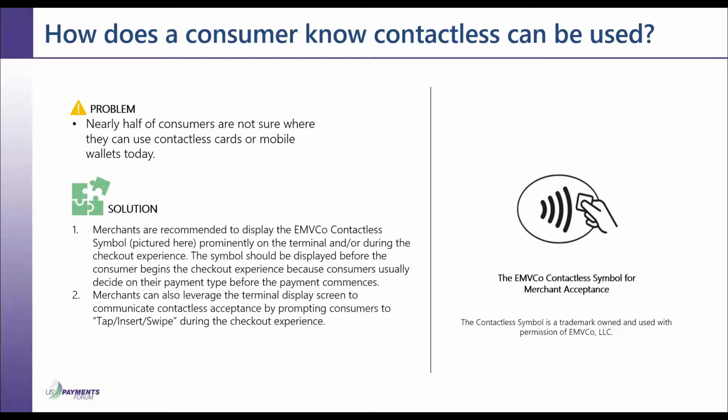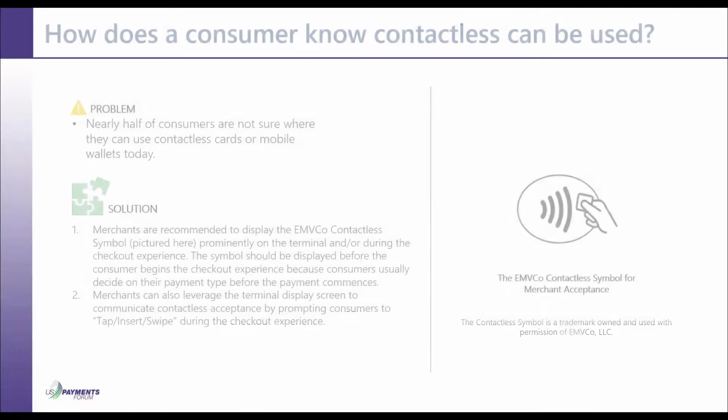Lastly, and this is pretty intuitive, but merchants that do not accept contactless payments should not display the EMVCo contactless symbol, because this leads to consumer confusion at the point of sale. Next slide.